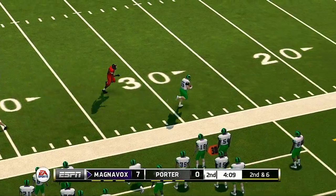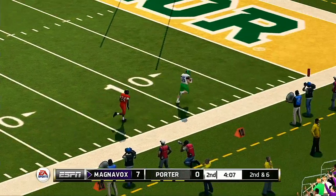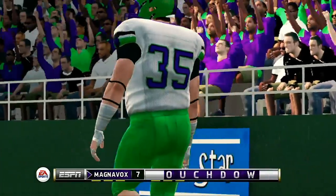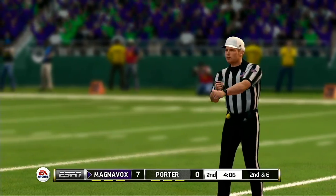Zips it to the tight end. Down the sideline. The 10. He'll take it all the way for the touchdown. Hold everything, folks. There's a marker down. Let's get the call.